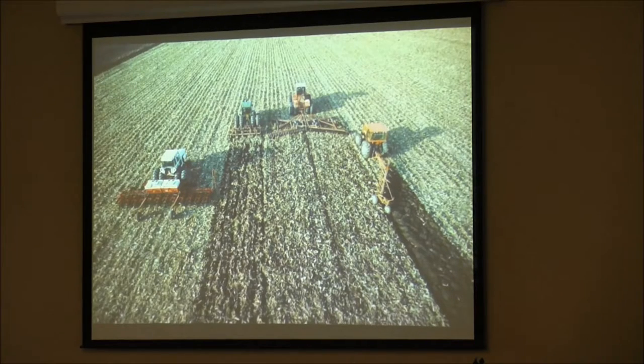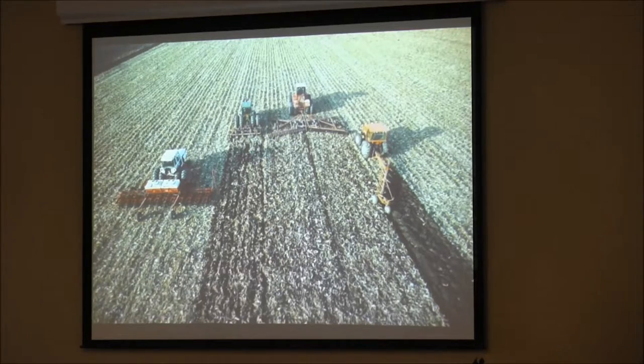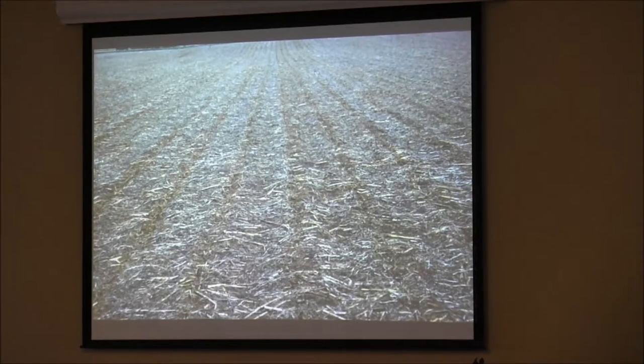Now, again, when it comes to tillage, a lot of people think no-till is park this, just plant. No, it's a systems approach. Harvest, for instance: uniform height of residue, uniform spread of residue, uniformity every day of the year. And here's one of our fields already planted.